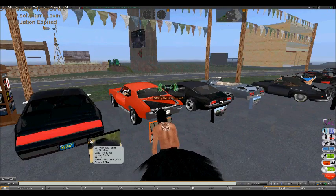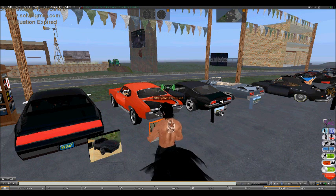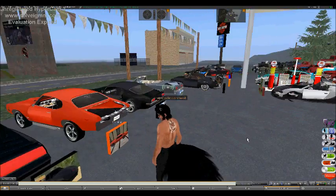Knight Rider car, what do they call it? Well, Knight 2000. It's $14.95. So some of these are about the same price as the other cars that we just saw. Yeah, about $1,000.